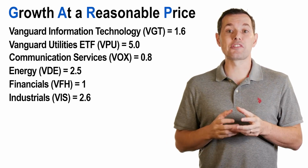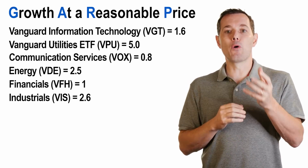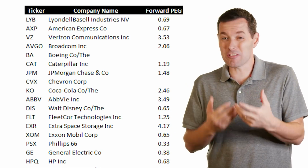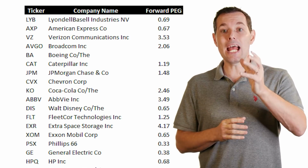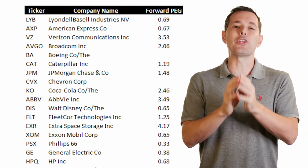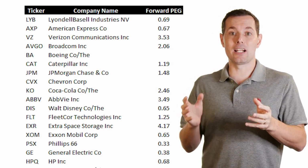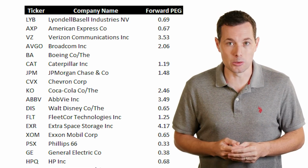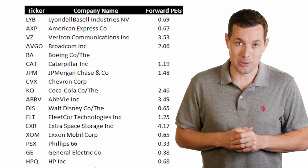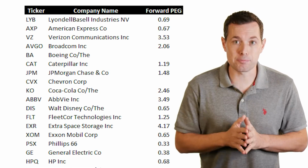Now, if we also want to look for some companies as well, I went ahead and calculated the PEG ratio for as many companies in the S&P 500 as I could. I found about 450 or 460 of them. And for these, I'm using forward numbers, which again is really the best number to use. You want to use forward-looking numbers. The downside is you're relying on analysts to be at least somewhat close. That's really the only way of doing it, unless we want to come up with our own forward numbers. So it's expected earnings and expected growth compared to today's price.